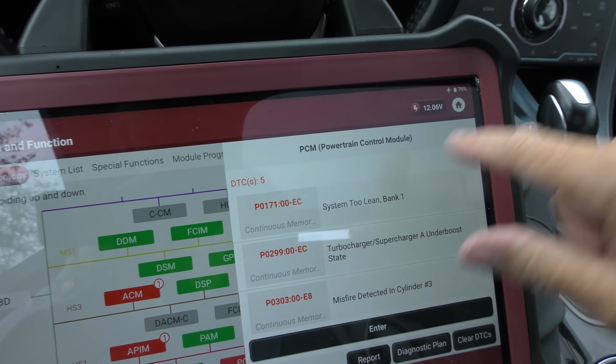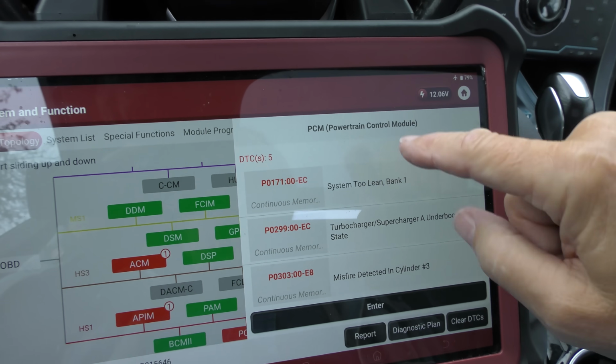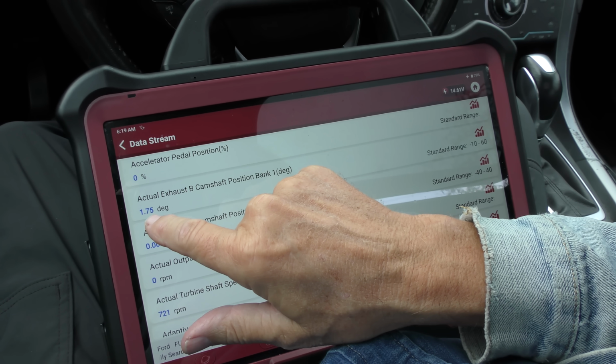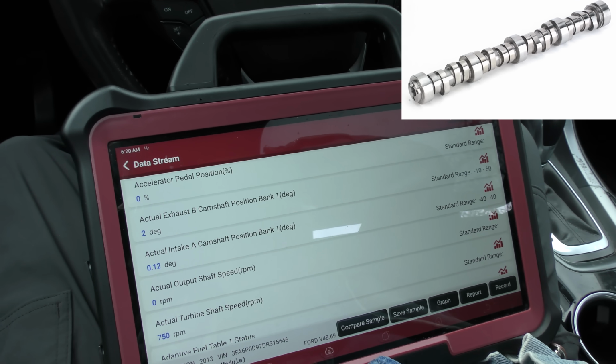Well, bank 1 also includes cylinder number 3. So there's a problem in the car on bank 1. So let's look at the data for bank 1. You can see on bank 1 the camshaft angle is 2 degrees, and this stays much lower. So the bank 1 camshaft is actually worn. And I can feel a slight roll going on here, uneven at idle.